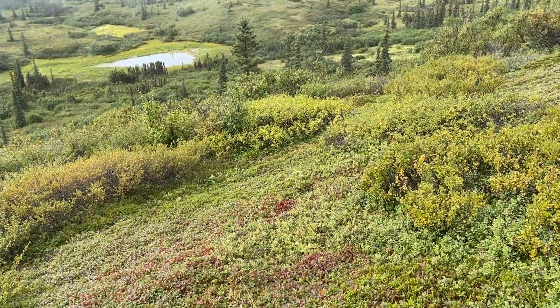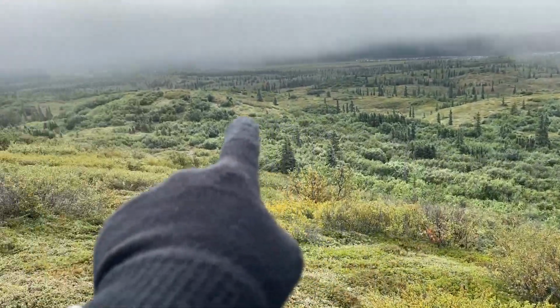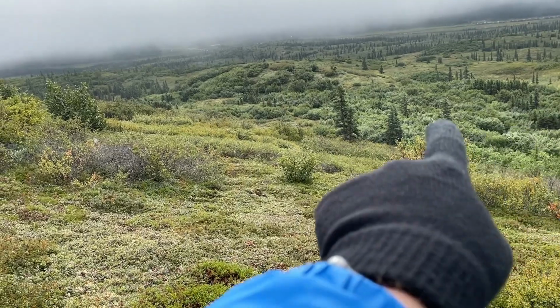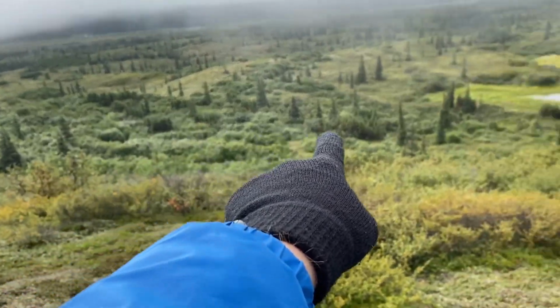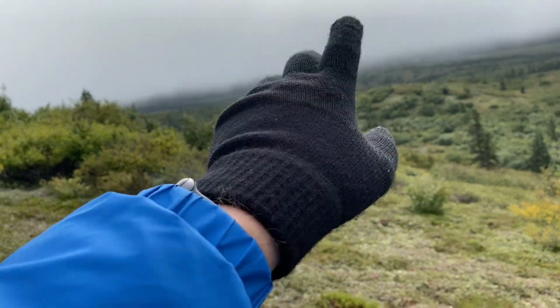And those social trails are a lifesaver when you're going through all that thick stuff over there. Because we came up through there over that direction. And that stuff is thick.